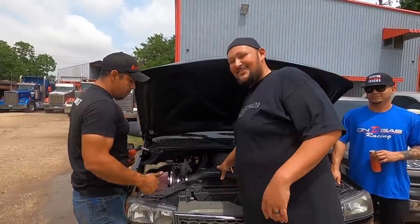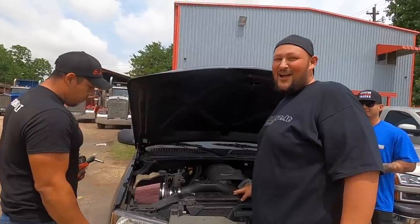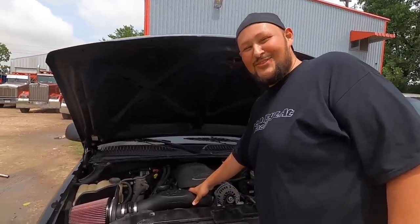So the K&N is in. It only took Monkey 5 minutes to put it in. Simple little thing. We like our things to go fast. We're not that little stock stuff, you know what I mean? We like adding horsepower to it, you know?